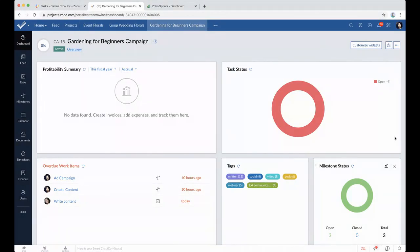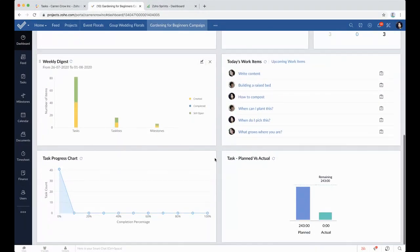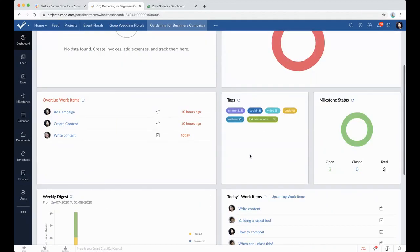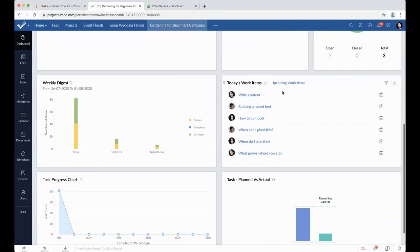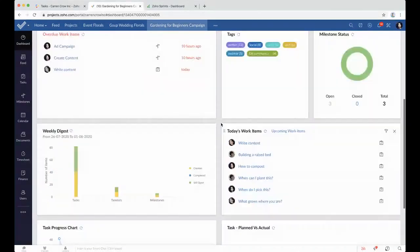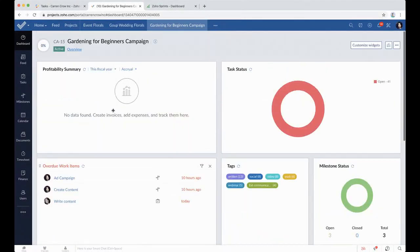So right now, you can see there's not a ton of data in here because it is new, but I can show you what invoices are going to look like if there is interest. But you can see your task status, you can see all of your tags, your overdue work items, and then today's work items. This is basically the dashboard that I say you keep one eye on all the time.